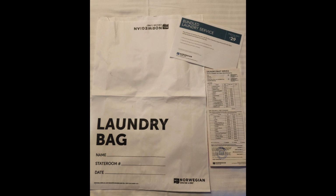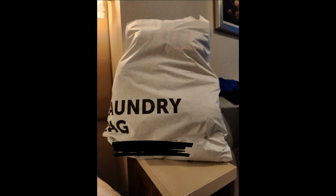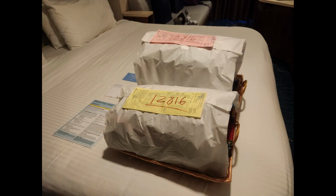Laundry service is also very convenient and relatively inexpensive on the special promotion day, costing $29 to have a full bag washed, folded, and returned the following day. On any other day, the cost is per piece and could get expensive. I recommend using the service on any cruise that is longer than 7 days. I will share more about laundry service on another video posting.